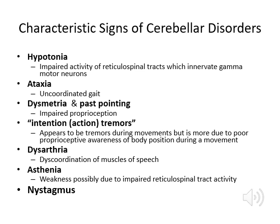Dysmetria and past pointing. Past pointing is like if you were trying to point your finger to somebody else's nose and you end up overshooting it and hitting them in the eye with your finger. And then all of that's because of impaired proprioception. Another cerebellar disorder characteristic sign is what's called intention or action tremors. When they go to reach for something, the hand shakes a lot. And it's not really a tremor, but it's shaking as it's basically going side to side and up and down, the hand is, in order to try to find the object, because with a cerebellar lesion, they don't really know where their body part is in space.